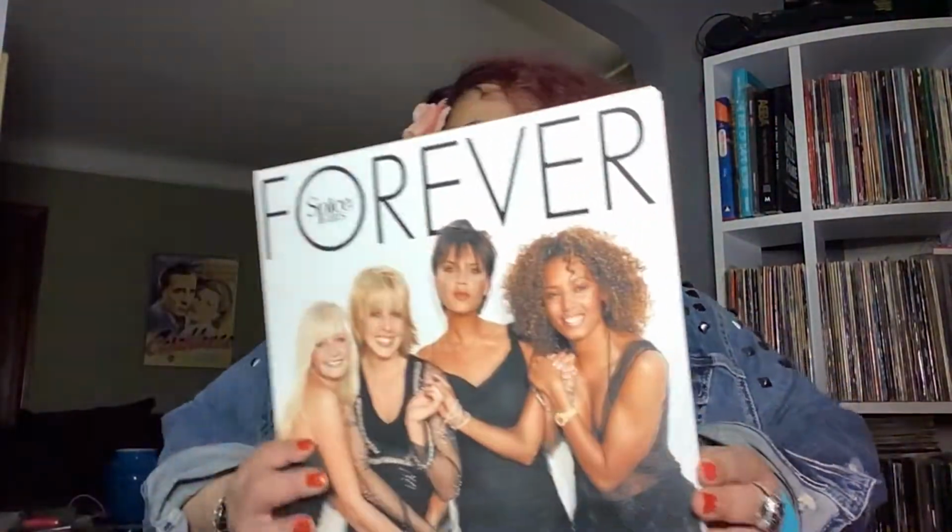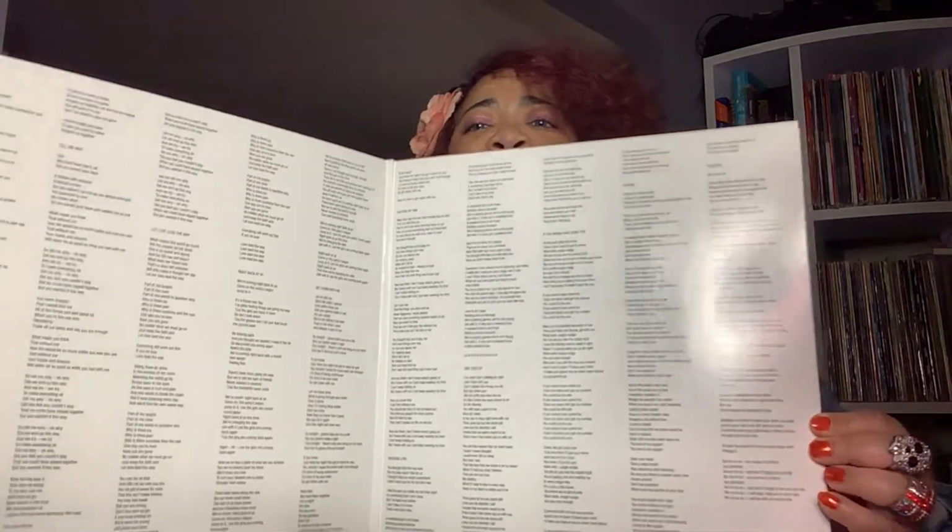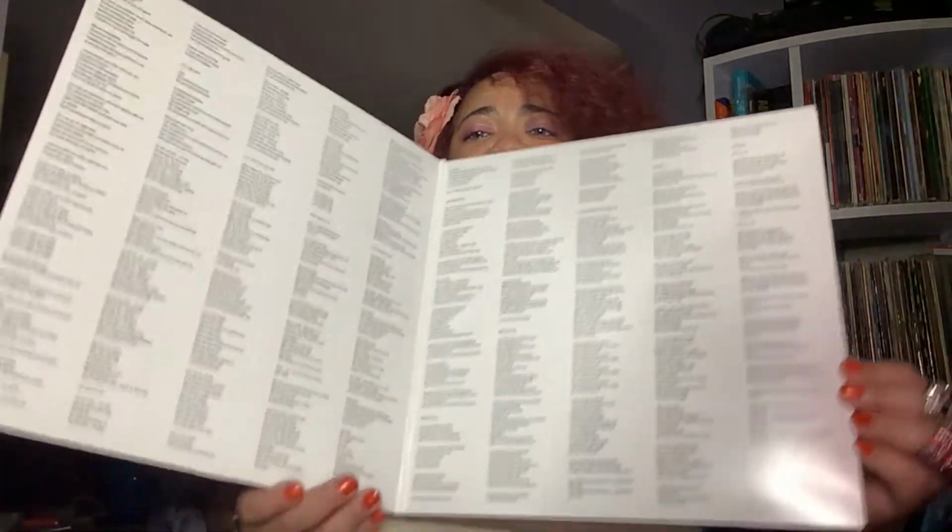Holler was one of the big singles on here. Let Love Lead the Way, beautiful ballad. I'm trying to think what else was good on here. There's a great track on here called Weekend Love. And Goodbye. That was the other single on here. But that's Spice Girls Forever. And it is in a gatefold. And nothing special on the inside, just the lyrics.